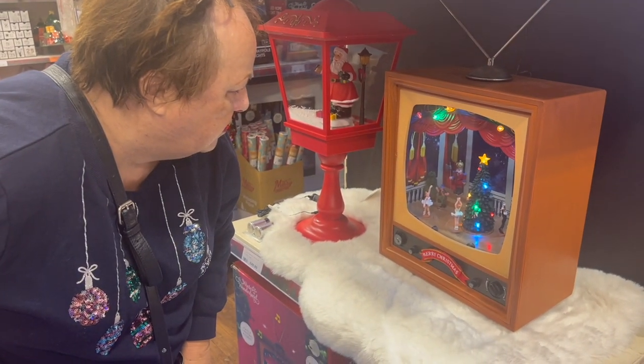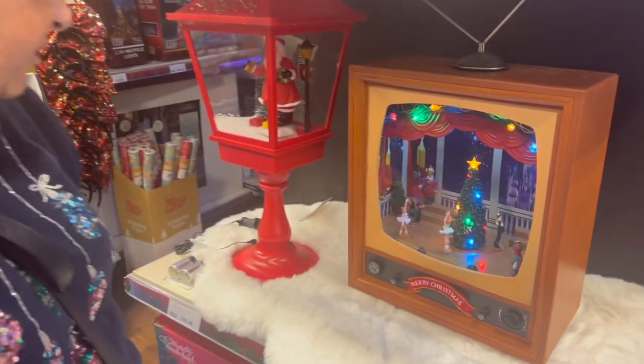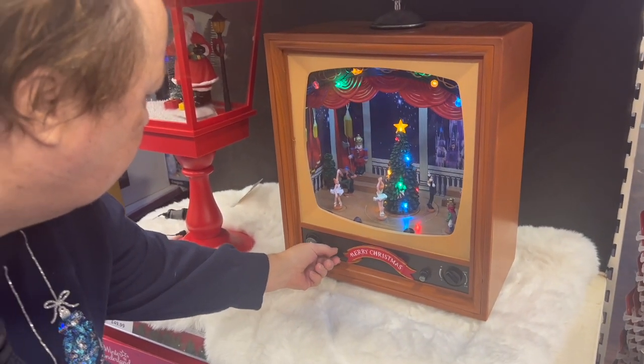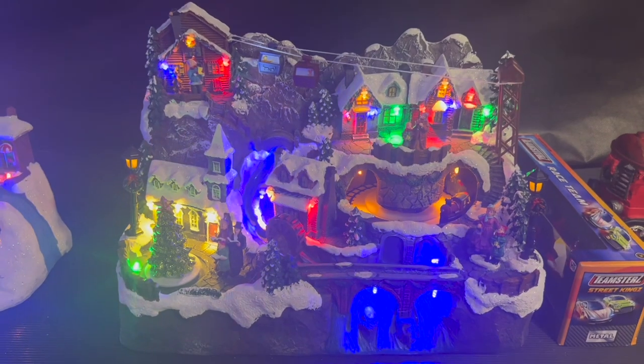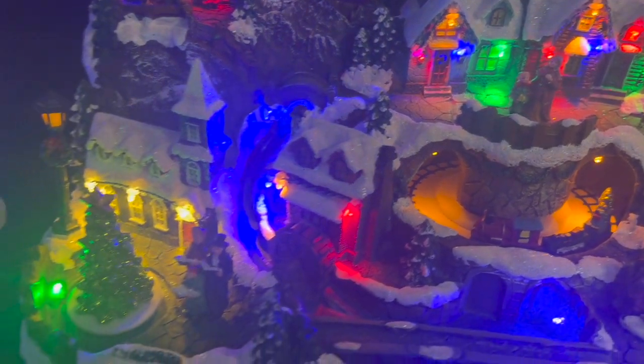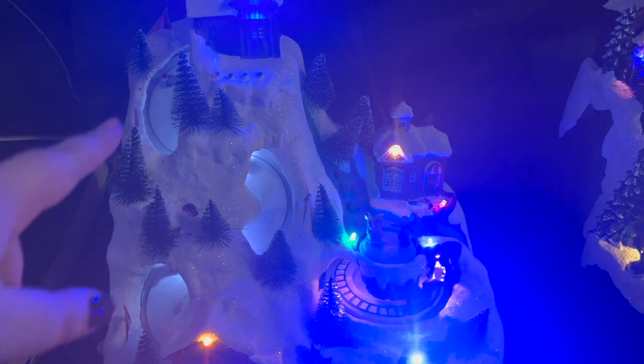We loved this TV but didn't understand how to get it to work. I imagine it might be broken and I feel like it would spin and make noises. Who else adores the model village mini things? If I had a huge house, I'd just have a room dedicated to my own Christmas model village.